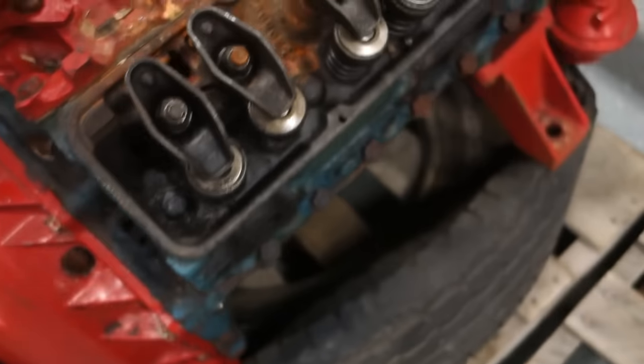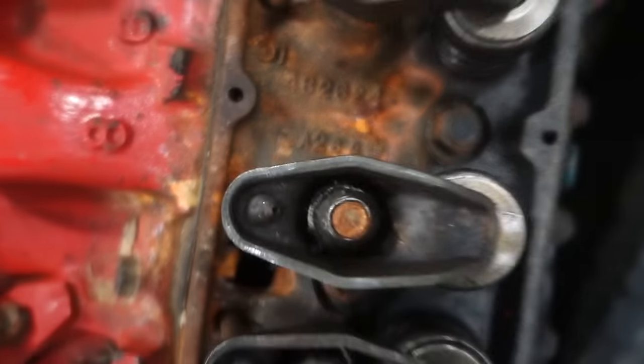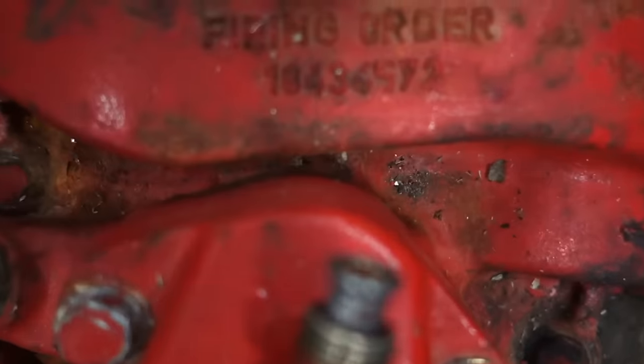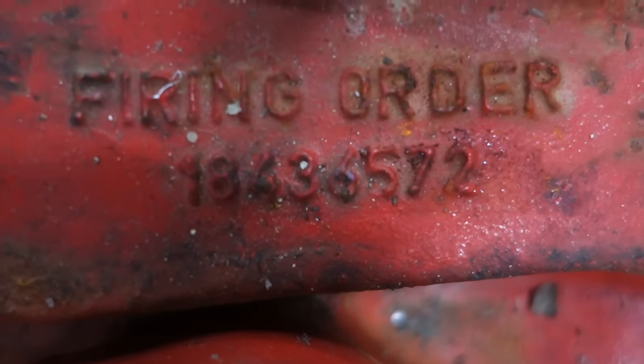8970010. Any other numbers? Here's some more numbers. And here's some more numbers. Oh, here's firing order. Firing order is 1-8-4-3-6-5-7-2. How many rednecks have that as their password?